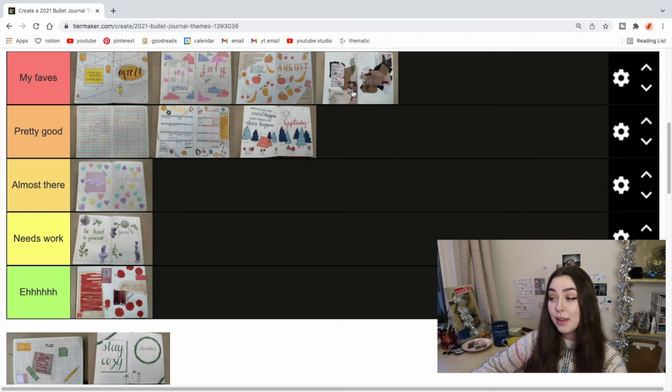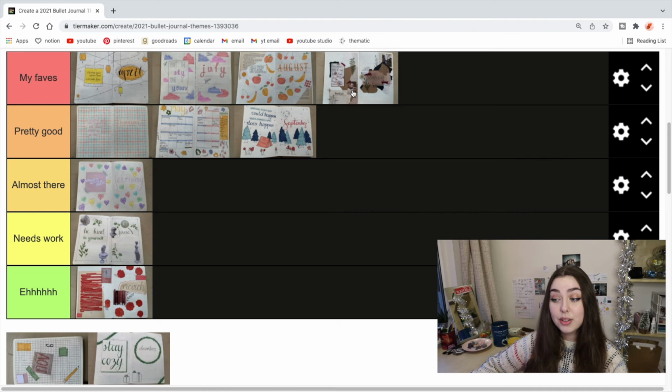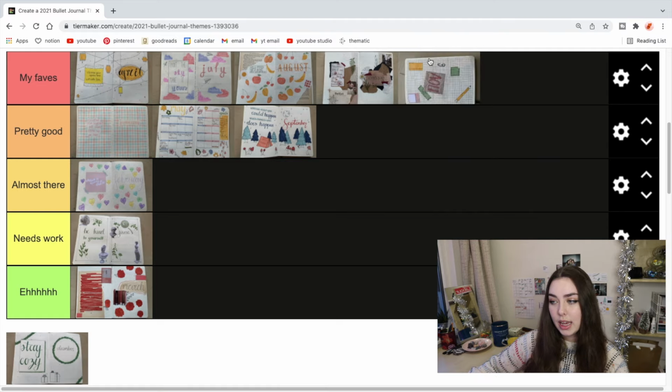It is definitely one of my favorites, and the monthly title page is again one of my favorites I've ever done. I don't have too much to say because honestly I just love it, and I love the grid pattern background. It turned out way better than I expected, and that again is going in my faves.